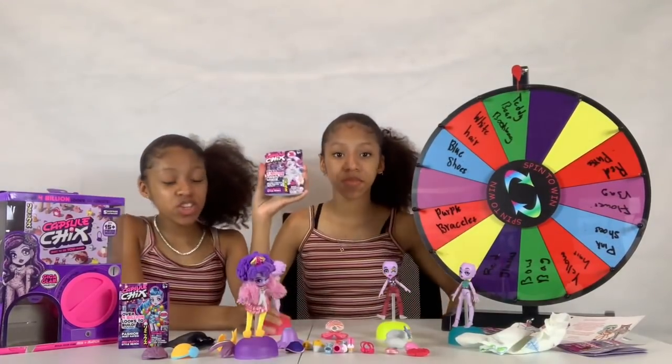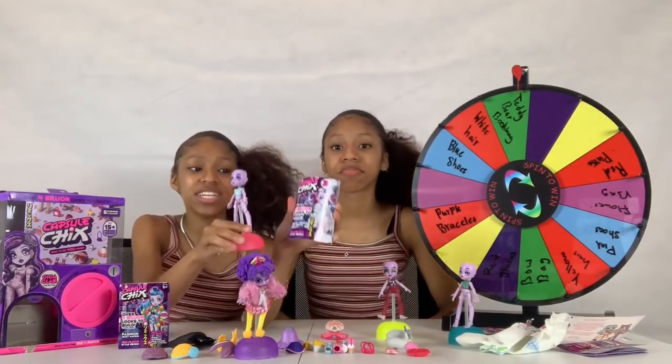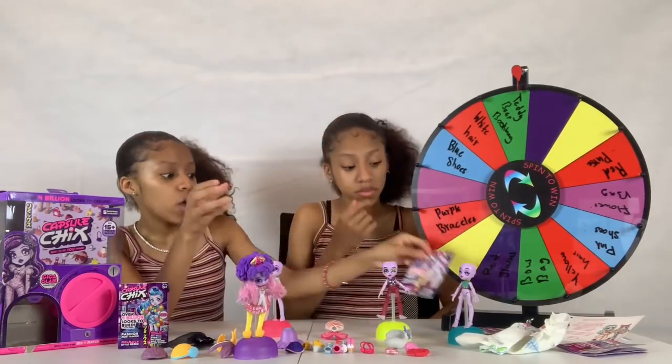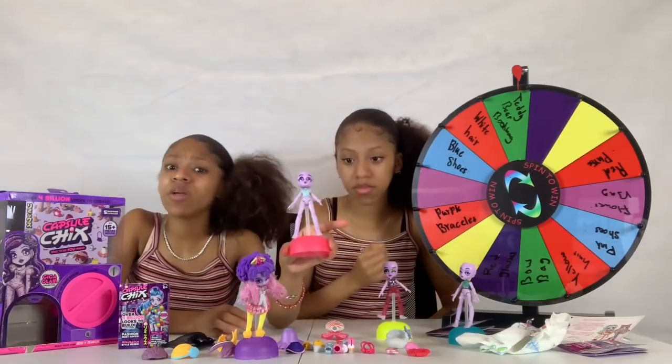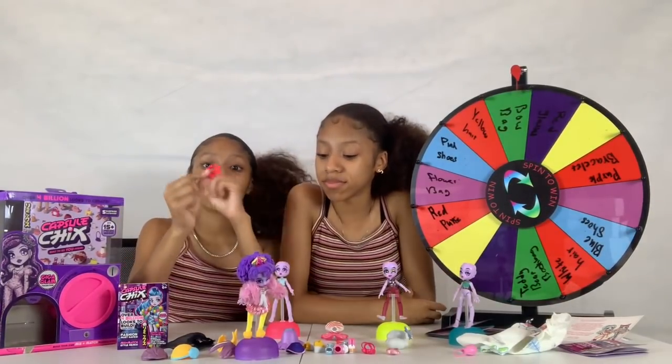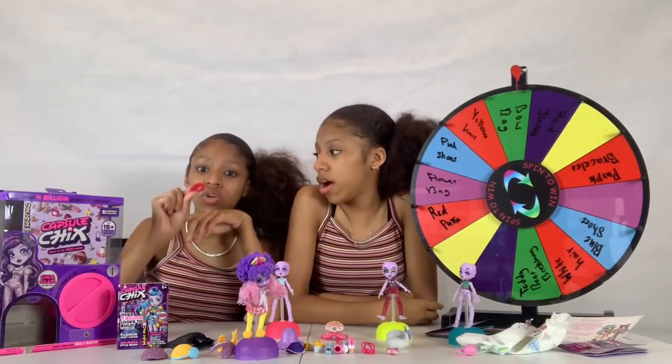Okay, so the next girl we have is Control Alt Magic, and her name is really unique. I love the names, obviously. Okay, so now let's get her back. She looks very plain now. Let's get her ready. I spun and got an accessory first, so we're gonna put that to the side and put that on here a little later.